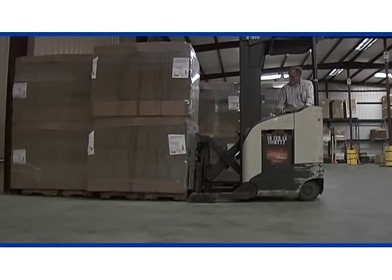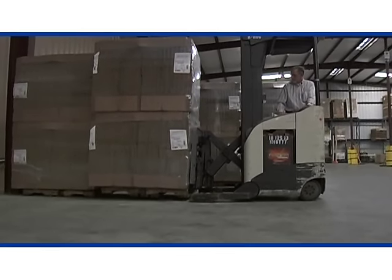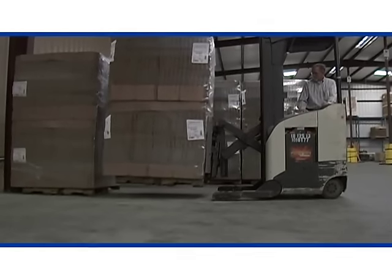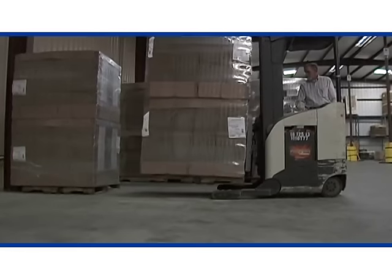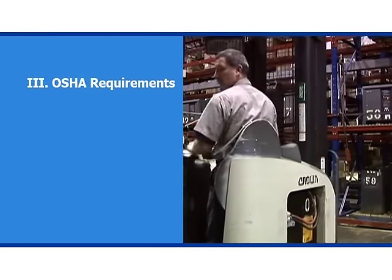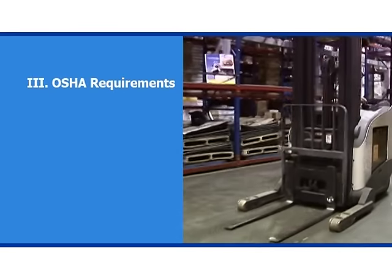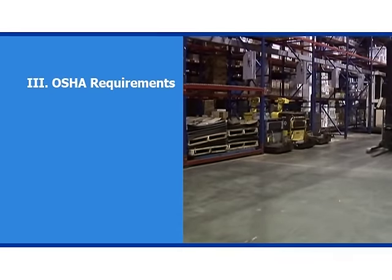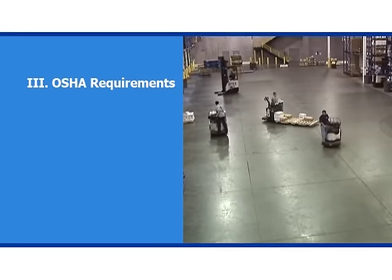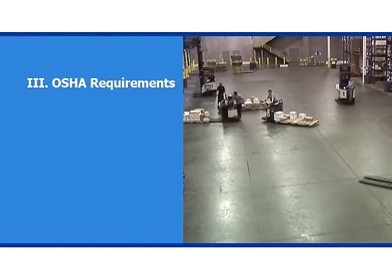Your powered industrial truck is limited by its capacity, stability, and by the speed at which it can be operated. The operator's manual and the client representative at your worksite will be able to give you more specific information regarding operating limitations. There are certain OSHA requirements for all powered industrial truck operators. These requirements have been set in place by OSHA in order to keep you and your coworkers safe. There are many requirements, so we will break them down into parts to make it easier to understand and remember.